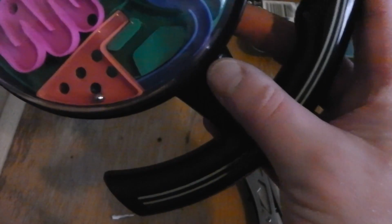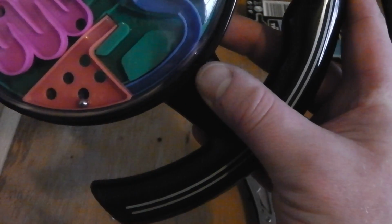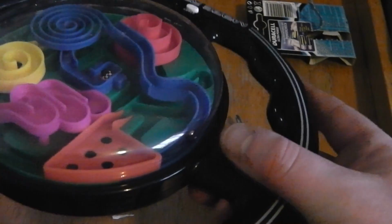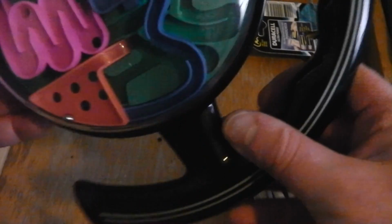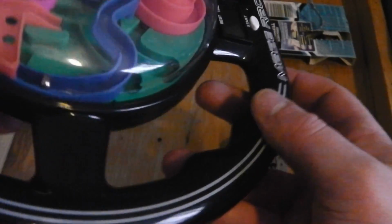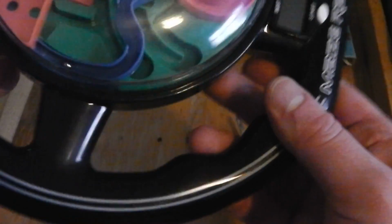Right, I'm going to play with this again now that I think I've solved how to do it. Come on, stop. Pink. Because the wheel only goes halfway around, it seems a bit pointless. Oh, that'll do. No. Jammed again. So, yeah, this jams a lot.